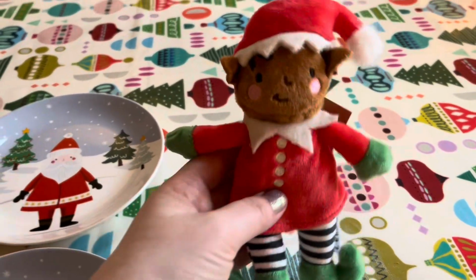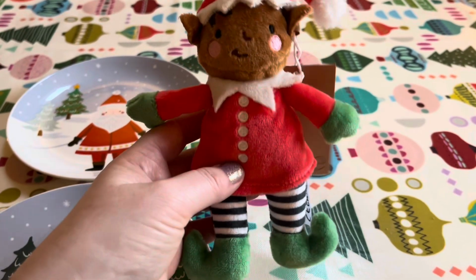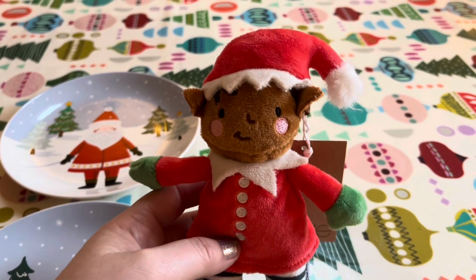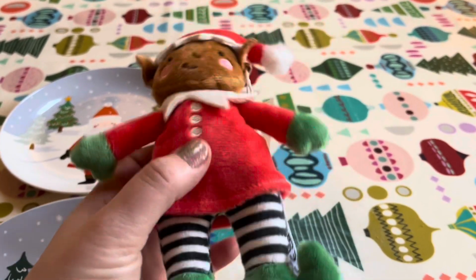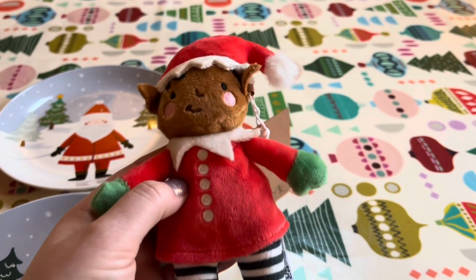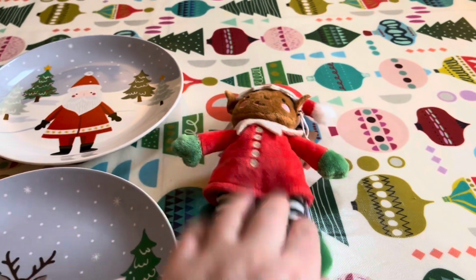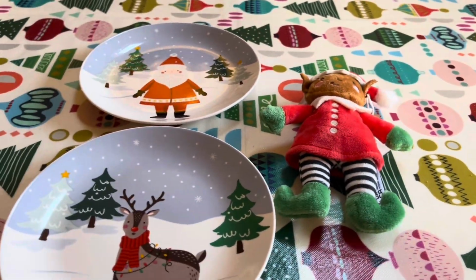And then I bought this little chap. How cute is he? And he is a little Christmas present for someone very special. So I'm going to go and tuck him away with all the other Christmas presents and go and get dressed and ready for getting myself all sorted out for the event tomorrow.